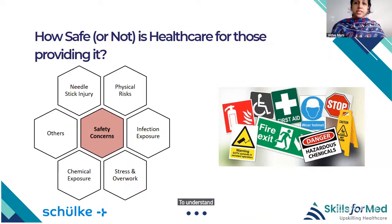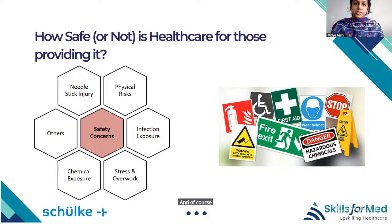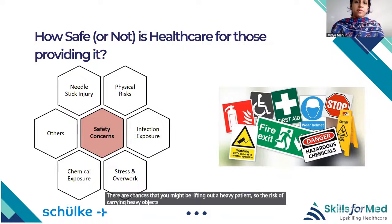understand what the different safety concerns are when it comes to healthcare. Broadly, you can say that number one is, of course, the needle stick injury and blood and body fluid exposure, which is a high risk factor that we are all prone to. And of course, there are physical risks when it comes to long standing jobs. There are chances that you might be lifting a heavy patient. So the risk of carrying heavy objects or heavy patients is also a physical risk that we are posed with.